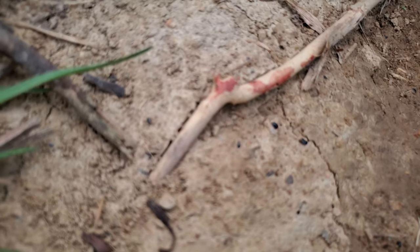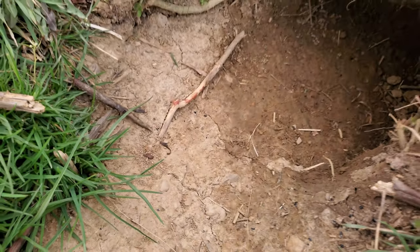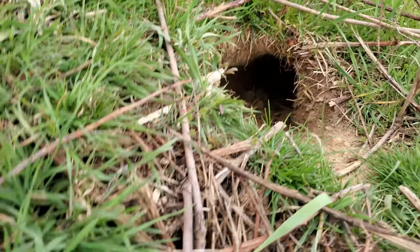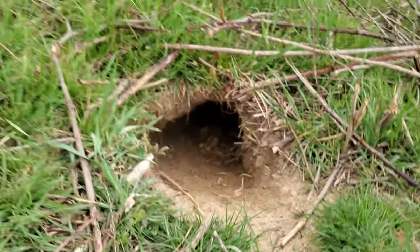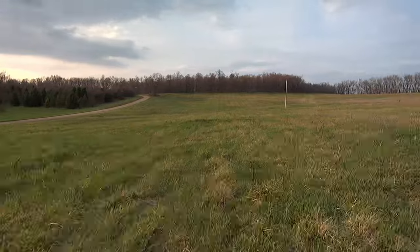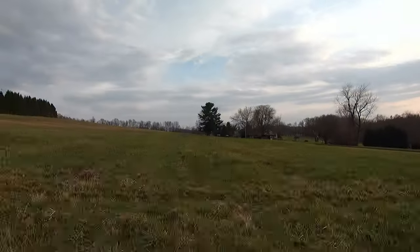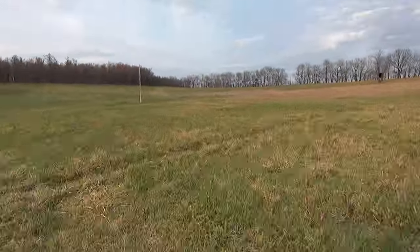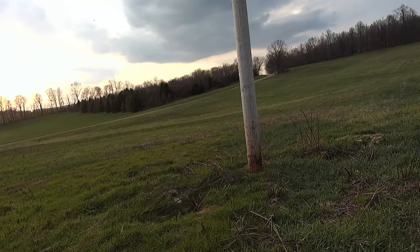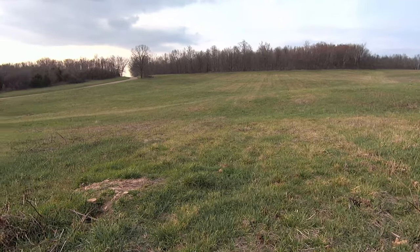All right, folks, if you look closely, that's definitely blood. So that was one of the groundhogs. Definitely went down in his hole, and I'm not gonna reach my arm down in there. All right, folks, this is the last one. Well, I couldn't find those last two.